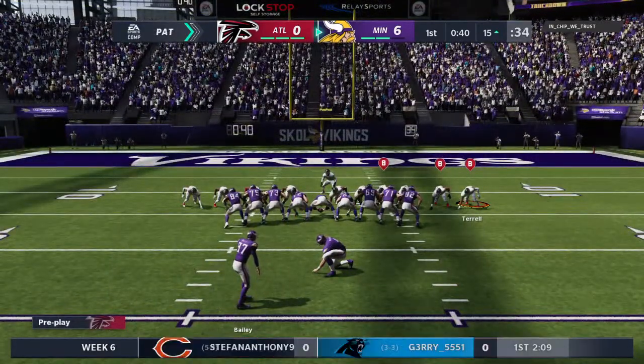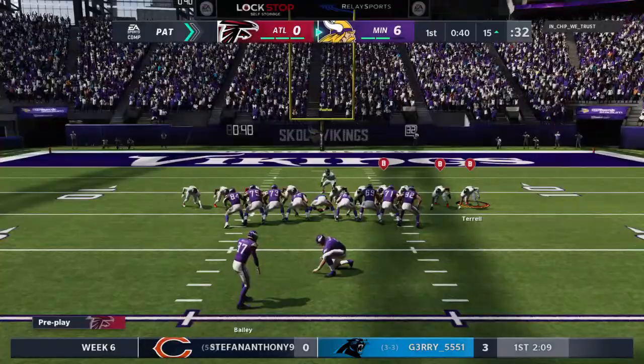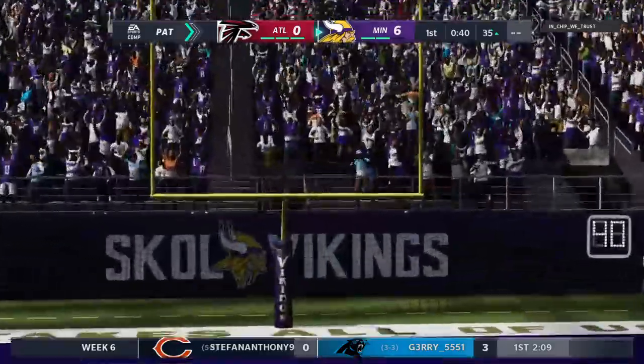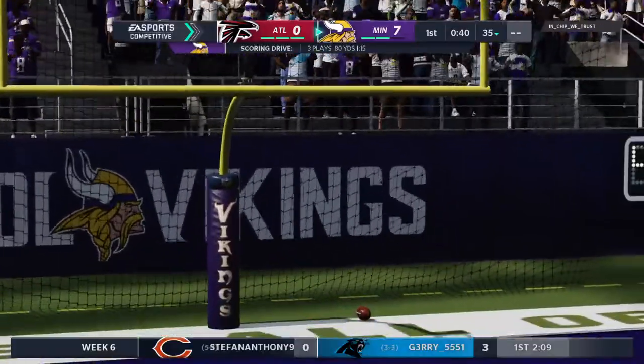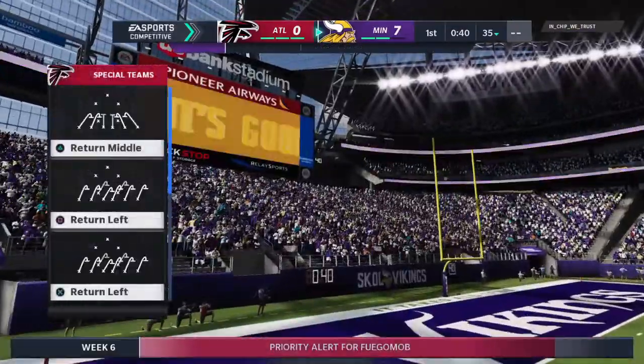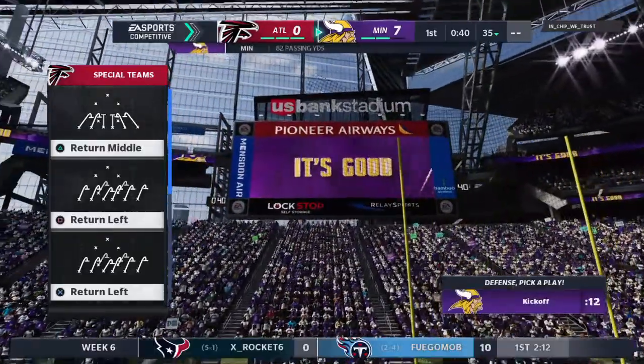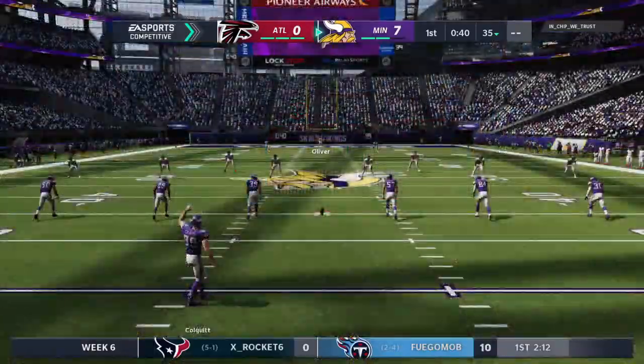Dan Bailey lining up. As a fan, is there anything prettier than a well-executed post route? No, it's a thing of beauty, especially when it's done like that for a touchdown. The throw, the catch, and how about the run after to get it to the end zone? Extra point up and good by Bailey. And that makes the score 7-0.